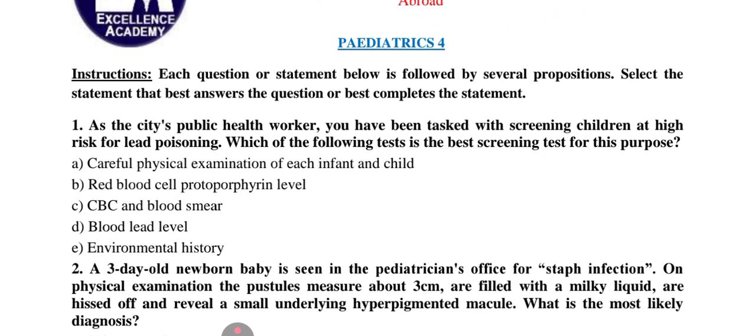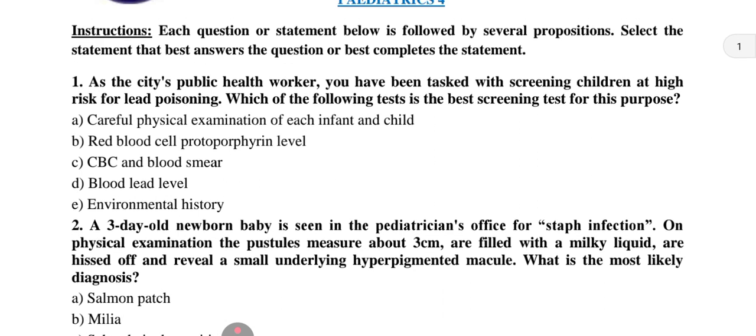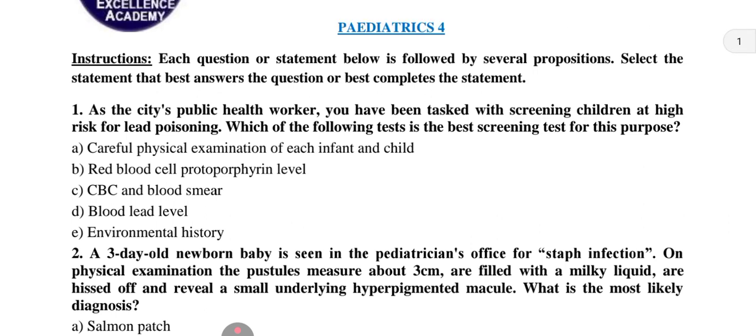As the city's public health worker, you have been tasked with screening children at high risk for lead poisoning. Which of the following tests is the best screening test for this purpose? A. Careful physical examination of each infant and child. B. Red blood cell protoporphyrin level. C. Complete blood count and blood smear. D. Blood lead level. E. Environmental history.